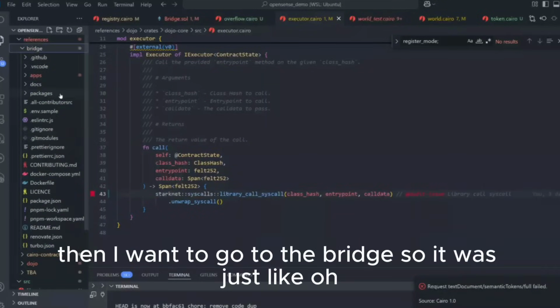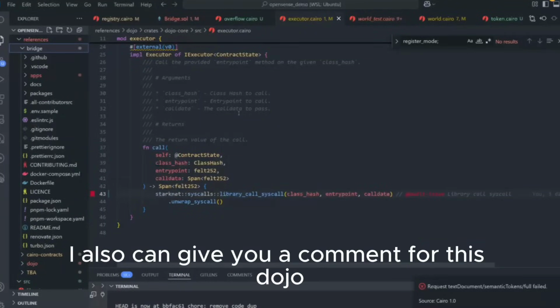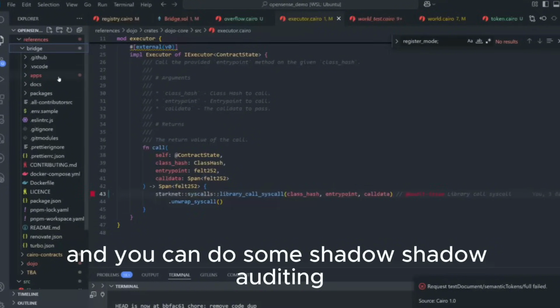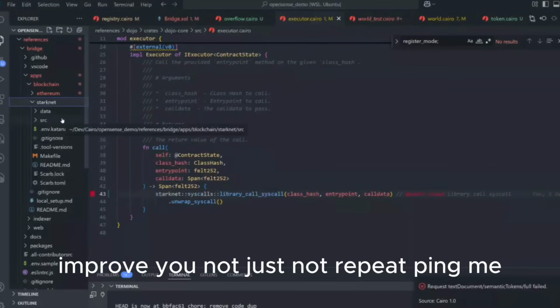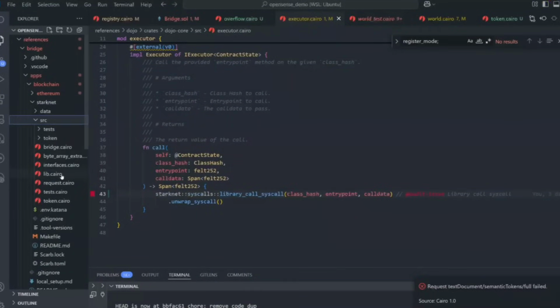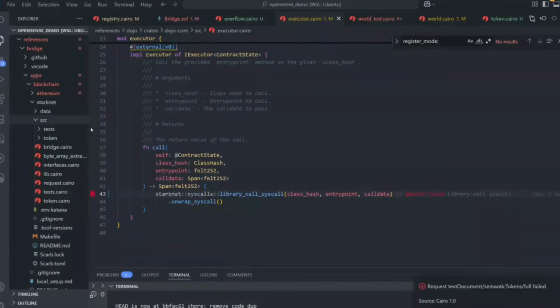Then I want to go to the bridge. If someone is interested, I can also give you a commit for this Dojo, which contains all these issues, and you can do some shadow auditing to improve, but just don't forget to ping me. It's a public repository, so there shouldn't be a problem.